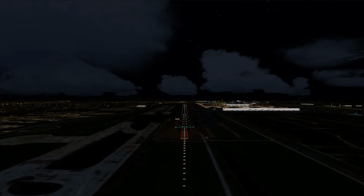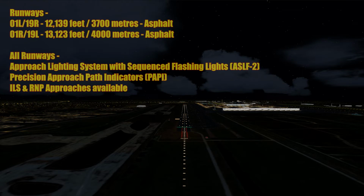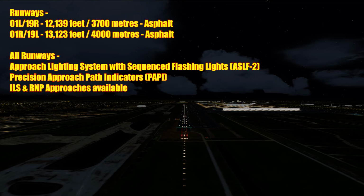So according to the description, he's got ASLEV version 2 installed, but this appears to be version 1. There are no strobes leading into the runway. We've got the lighting. This is high intensity runway lighting system version 1. The ASLEV 2 has the strobes, the lead-in strobes, and they're not shown in the scenery. Possible that they might be shown in P3D version 5. It could be my version that is stopping this from appearing.